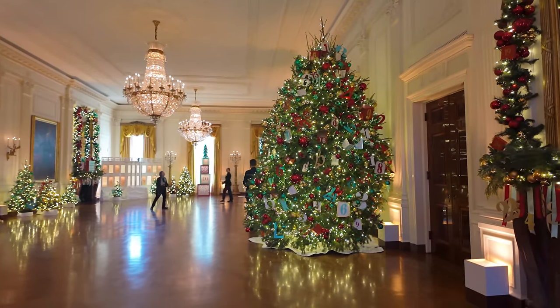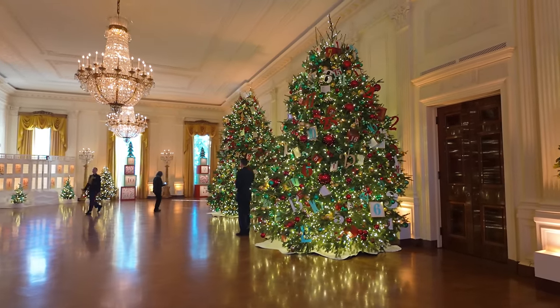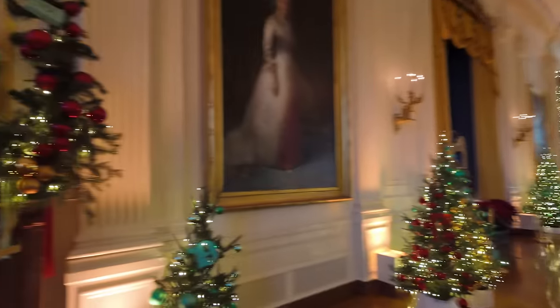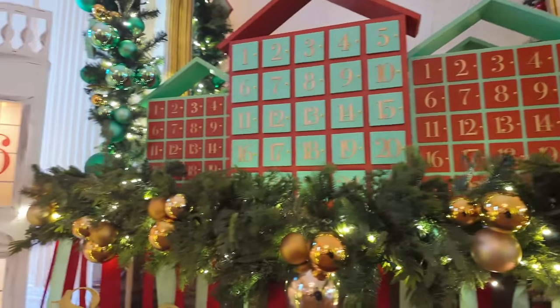Must be the tree that we saw come in the other day. No, there's two of them. So maybe not. Advent calendars. Huge advent calendar.